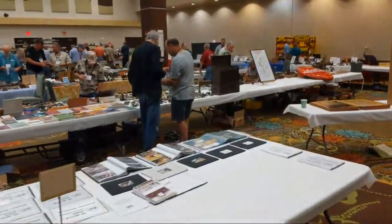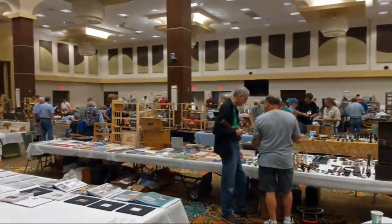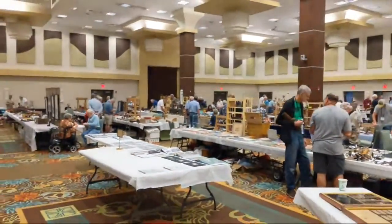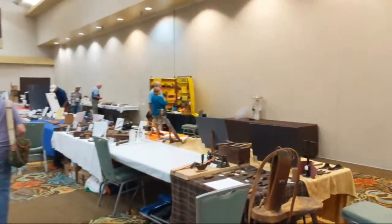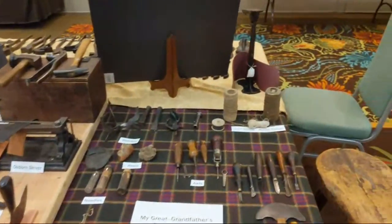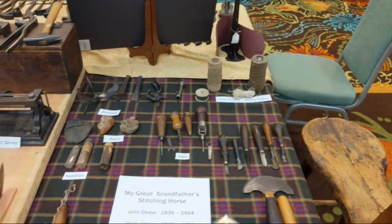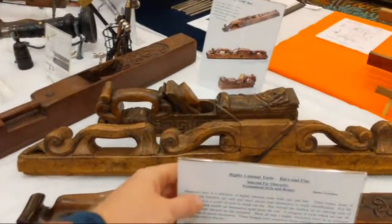Okay, let's go over here and do some of the displays. So here is the overview of the facility. But we have all of these displays down this table, and I want to show you a few of them. There are a couple with leather working that are really kind of interesting. This one here is incredibly beautiful. I mean, take a look at here. I'll show you these.